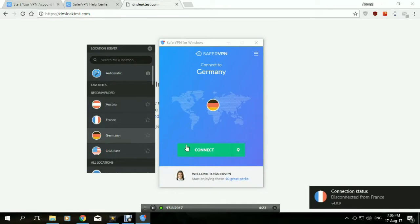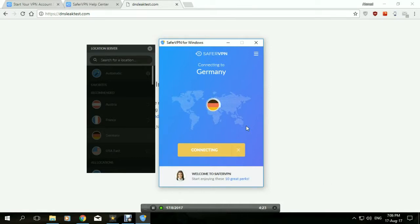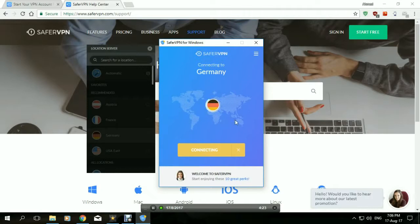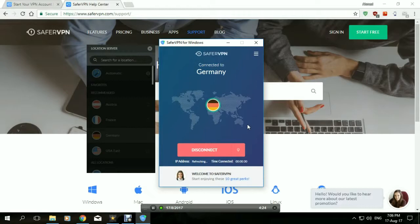Okay, let's try the Germany server this time. Connect. And when we disconnected, it opened the DNS leak test right away. So apparently the connection is not that good in the France server. And it's connected to the Germany server. We're just waiting for it to fully establish the connection to give us an IP address.